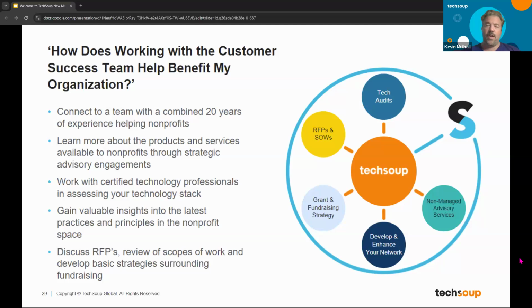Specifically around the value-added services, which are part of Quad and our Quad membership community, are things like technology audits. What do you have? Let's take a look at it. Are there products you can get rid of? Are there products you can onboard? We take an agnostic approach to how you operate from a technology lens. Also RFPs, scopes of work, grant fundraising strategies, and non-managed advisory services. We make sure the products you use, you're able to successfully onboard and use to advance your mission. So that's it for me. It's pretty straightforward. I'm going to kick it back to you, Nick.